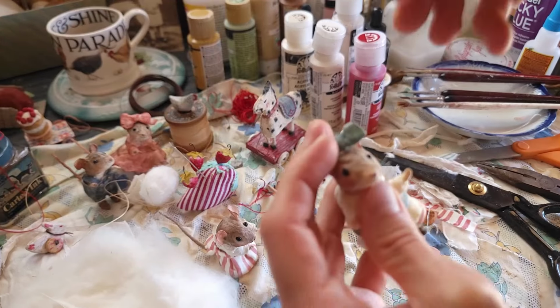But what I wanted to say here is little this. This is the one that I made to look more like a doll as opposed to a baby, and that's for the little Hilda mouse.